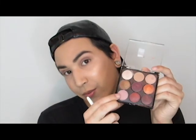And I'm back. So I primed my lids and I set my eyes with this shadow right here in the corner from this palette. And I'm gonna start my eye look. I'm gonna dip into that burgundy right there in the middle. It picks up on the brush. I'm gonna work that into the crease.